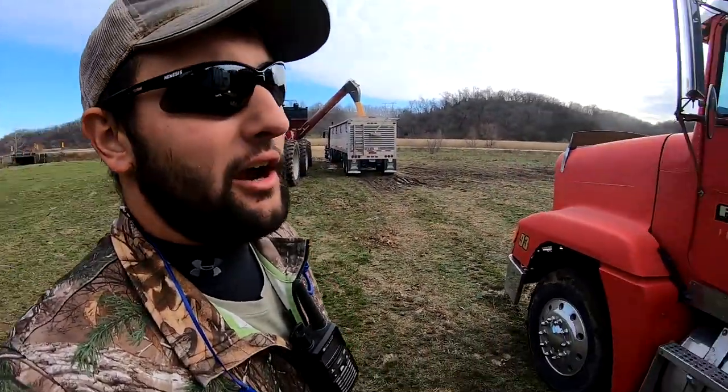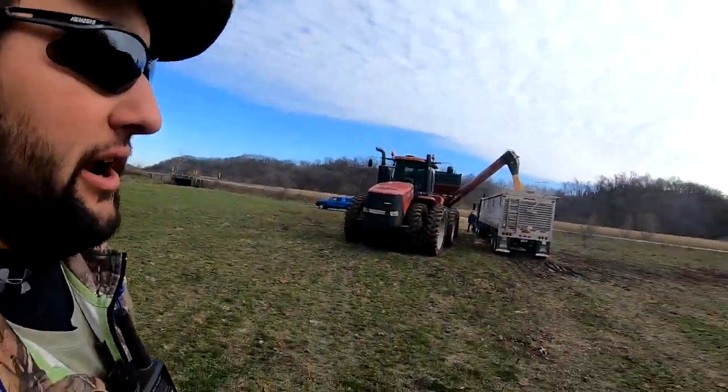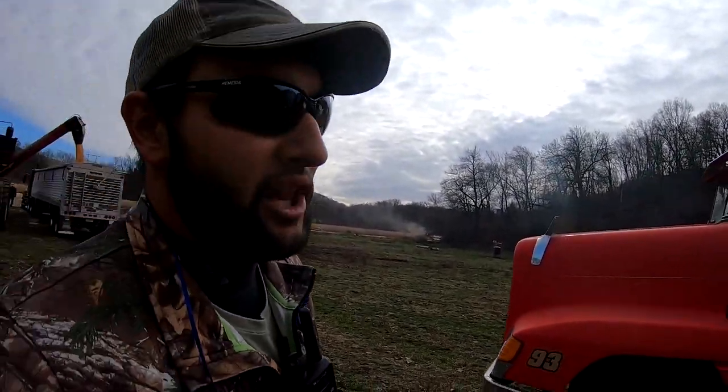Uncle Bun's running grain cart. He's just about full, and then he's gonna dump the rest onto me. I actually pulled in on the wrong spot. Pulling at the wet spot right there, and I made a good amount of ruts. I'm lucky I was locked in.